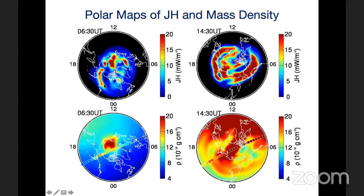At this particular time, you see there's heating over the polar cap, and you have a very large density enhancement over there. So the Swarm just passed through the tip of this enhanced polar cap density bulge. At 14:30 UT, however, this is during the main phase of the storm, and the Joule heating is much more enhanced, and there is also a larger response in the neutral mass density.